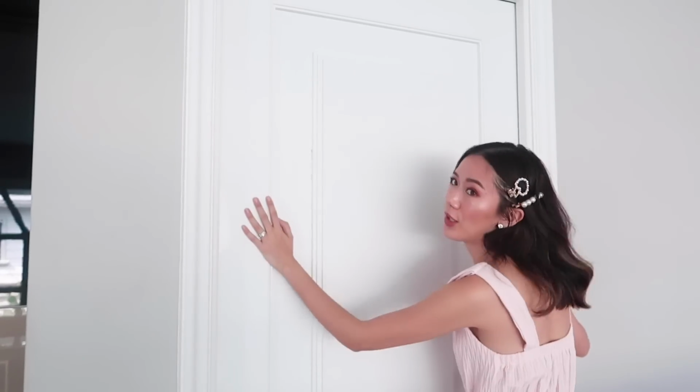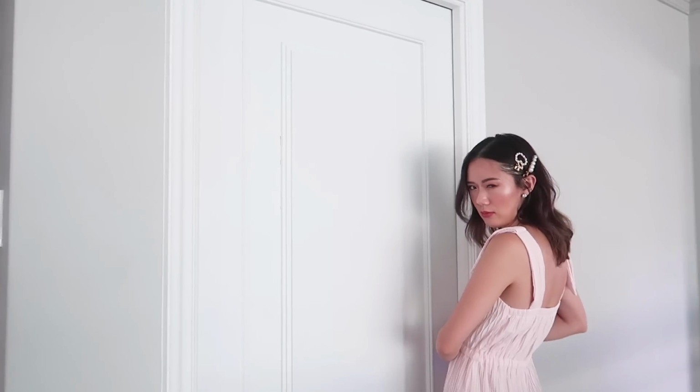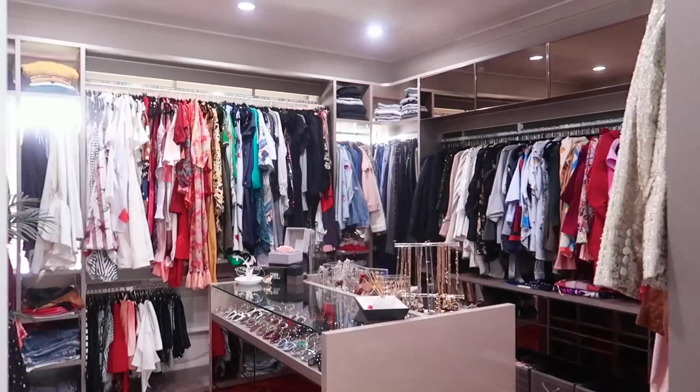Okay, so behind this door is my walk-in closet. I'm gonna open it with my secret code. Mali. Ta-da! Welcome to the closet!